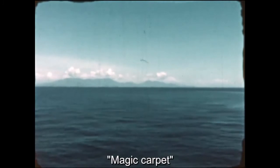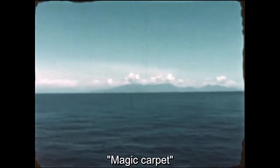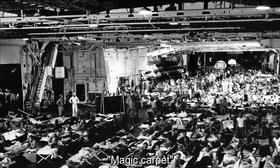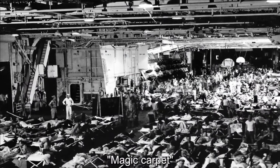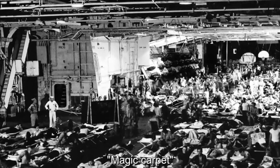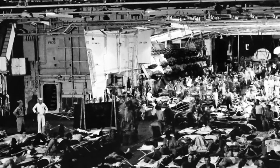In October 1945, hundreds of US Navy ships were used in Operation Magic Carpet, the post-World War II operation repatriating over 8 million American military personnel from the European, Pacific, and Asian theaters. One of these was Thetis Bay.